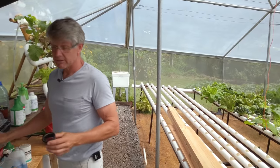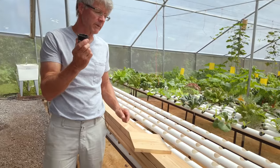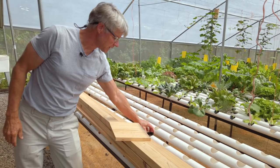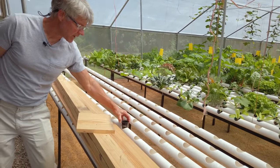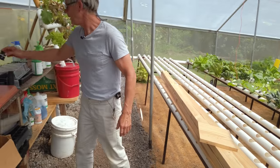There's lots of different sizes, so before you drill your holes, have your net cups first so that you size it appropriately. You don't want this to sit too high above the nutrient solution. You want it to be touching the nutrient solution.